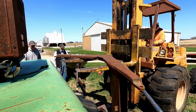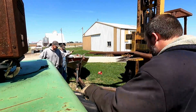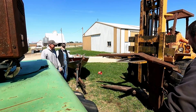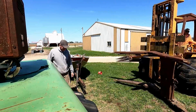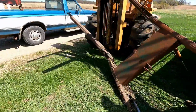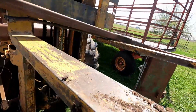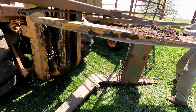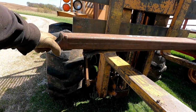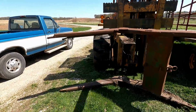Hey, you're okay. It's on there pretty good. What are the odds that Zerk catch that chain? I'll let you hold it up and get it back on there. I'll let it down. Get another grab. Might be better to go underneath the other end. You got it. That's better.